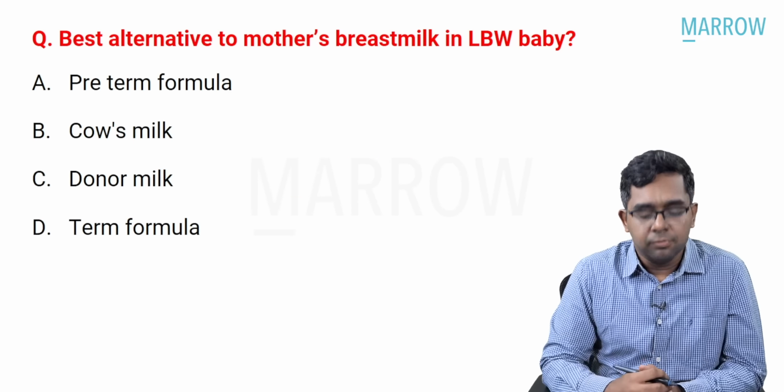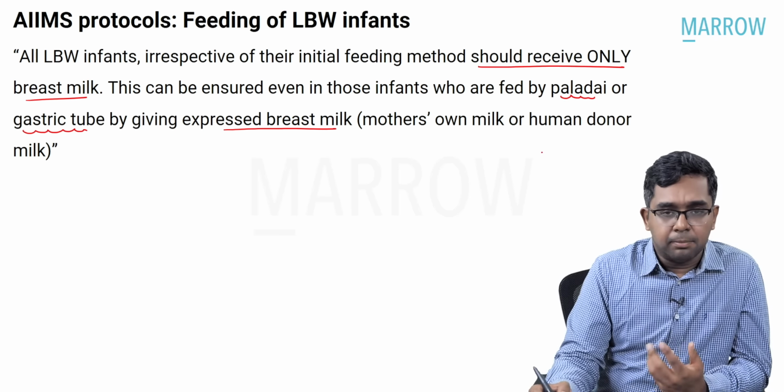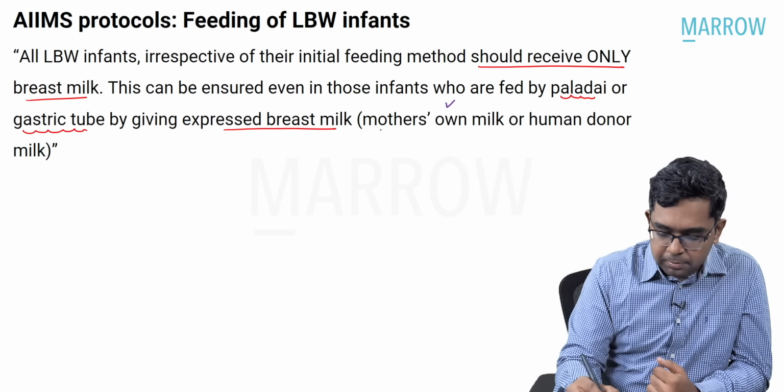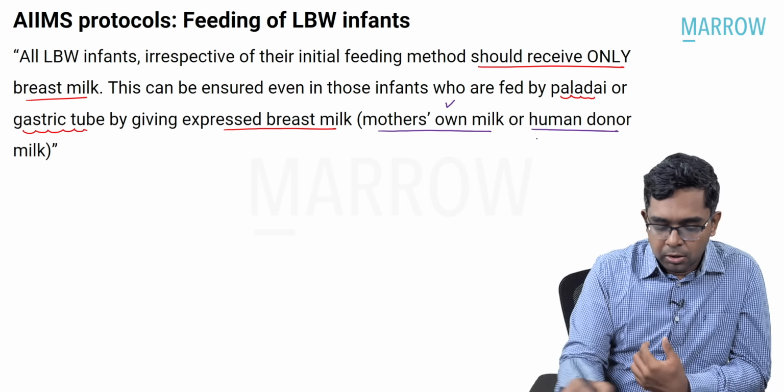Can you see that? All low birth weight infants, irrespective of the initial feeding, should receive only breast milk. This is very, very important. You can provide paladai feeds or gastric tube, that means nasogastric or orogastric tube feeds. However, it should only be with the help of expressed breast milk. The best, of course, is always mother's own breast milk. If not available, the alternative is human donor milk. That is what the guidelines say.